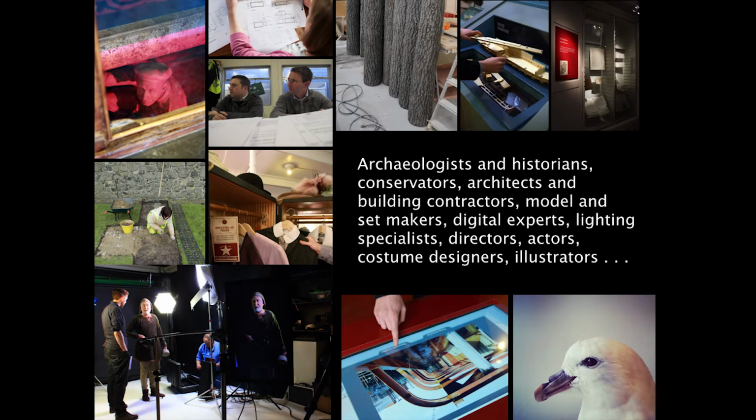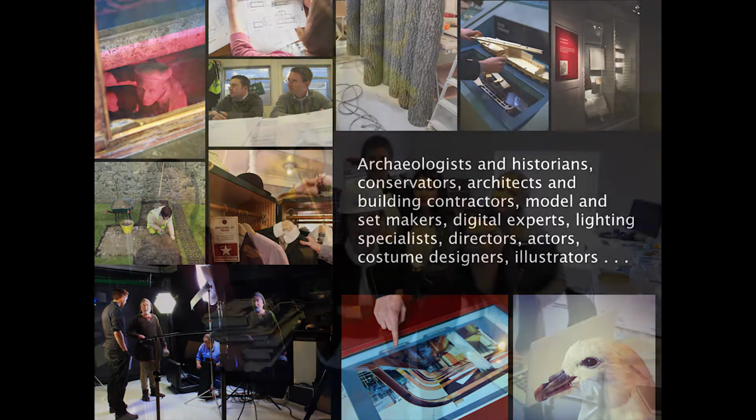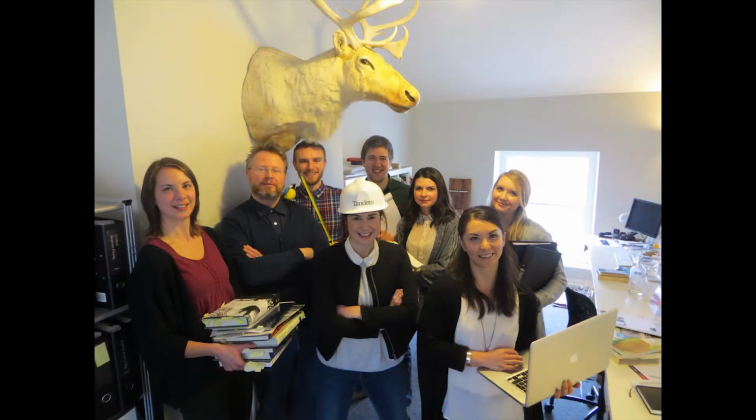But it's not just us. We're a good, strong team, but we work with many other people, and this is key to what we do. We don't try and do everything ourselves. We work with architects, archaeologists, historians, costume designers, set designers, film camera crews, directors, interactive designers, even stuffed birds. I just want to say a big thank you to the team at Tandem, because without all of them, none of us could do what we do. It's a phenomenal team covering a wide range of skills, and it's a pleasure to work with them and a wonderful place to work for me.